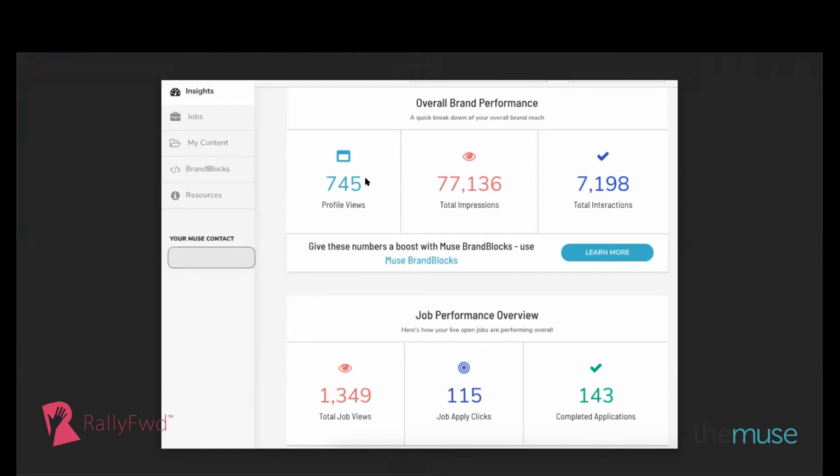So we do give our partners the ability to measure throughout their entire candidate life cycle. So what we want to do is first focus on the top of the funnel: how many users are viewing their profile, how many impressions are they getting both on and off the Muse, who's interacting with their brand, what are they clicking on, what are they watching?